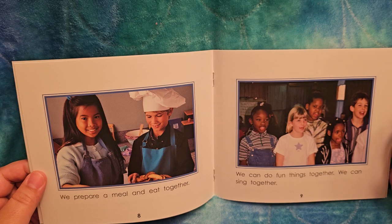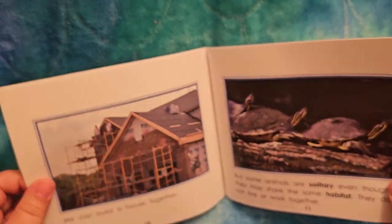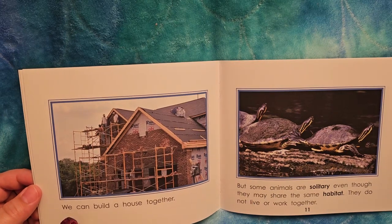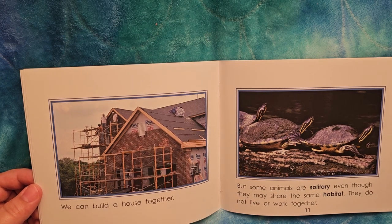1, 2, 3, 4, 5 children singing. And he's looking at the camera. Everybody else is looking at who's helping them sing. Oh, look, it's a house under construction. We can build a house together. Do you live in a house with brick like this? That's exciting.